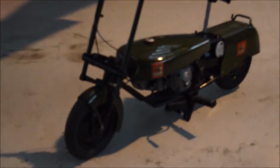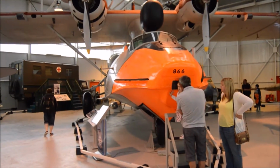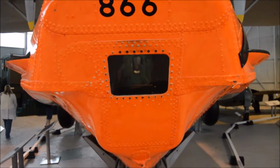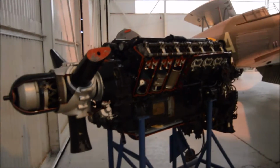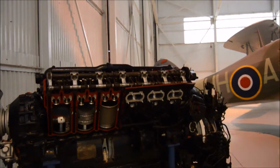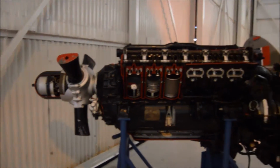Check out this little folding motorcycle. This thing's way cool, man. That is really cool. This thing's like a massive seaplane. The engine's on the top. Look if we can have a look through here. This is some serious engine. V12. Gearing on that. That's a V12. That's a big V12. Slightly bigger than my Jaguar.